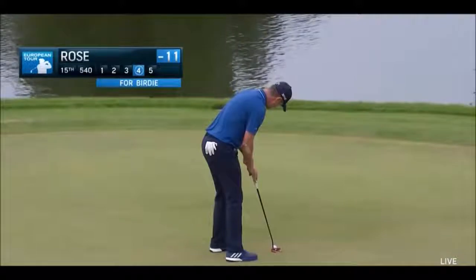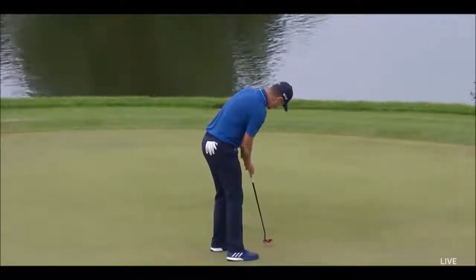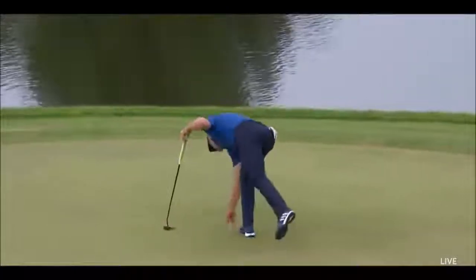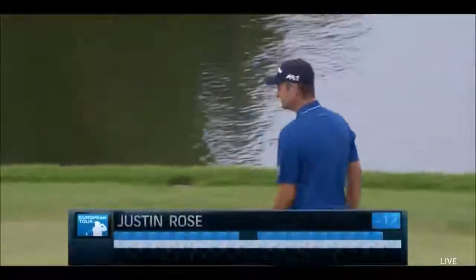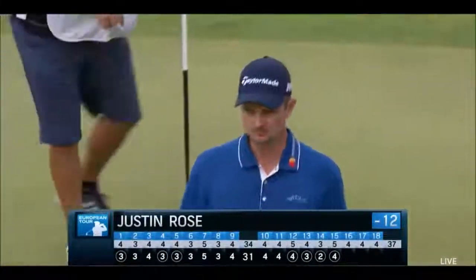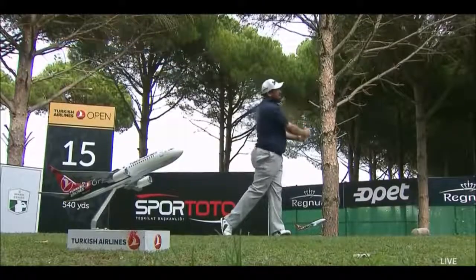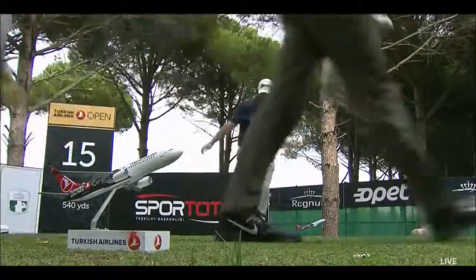And Justin Rose with a birdie putt to close within two of Lowry. Well, that is four birdies in a row for the Englishman. Seven in total today. No drop shots. Drive it down the hill here at the par five.